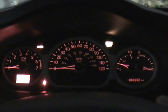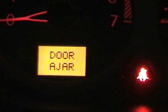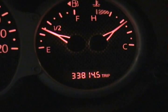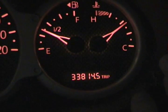Nightlife in the Aztek provides you with the traditional red warming glow of the dash lights. Under the TAC, you have the message center that will display any current issues with the vehicle, such as to change the oil or to simply close a door. And under the fuel and coolant temp gauges sits the odometer with the tripometer that is now currently displaying the amount of miles I have put on my Aztek since day one over 2 years ago.